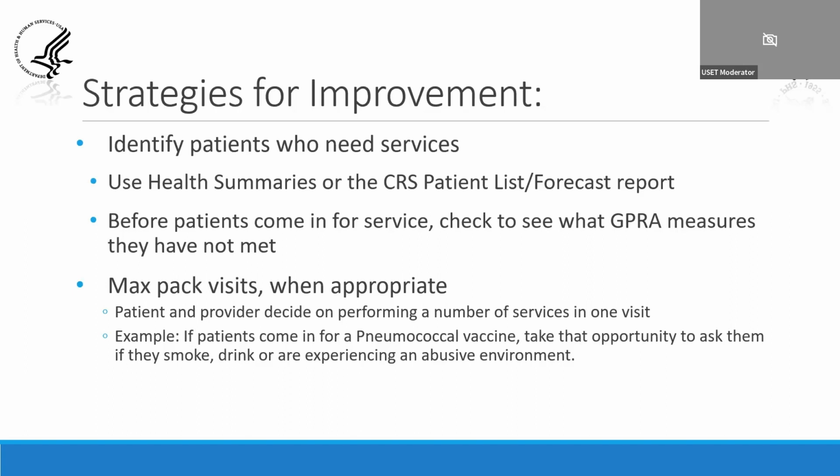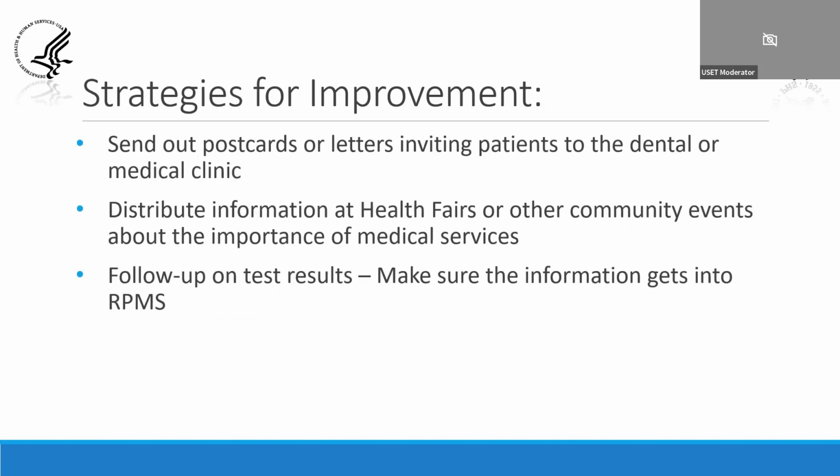So you want to build it into your workflow where no matter what the patient is there for, you ask them the screening questions, you see if they want referrals. And yeah, they're not going to be feeling good. They may not say, yeah, I want to schedule my mammogram. But you can ask, and you might get those few patients that are like, yeah, I'll go ahead and schedule it. I'll feel better in 2 months. We'll figure it out. So you want to make sure that while they're there, you provide them all the services that are appropriate at that time.